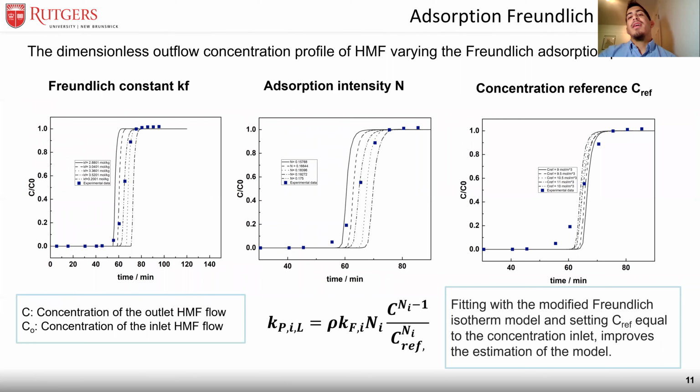Moving on to the sensitivity analysis, a sensitivity analysis of the HMF adsorption was performed in order to investigate the performance of the model parameters and to determine which of these are the most significant. The sensitivity analysis is executed by varying one parameter while maintaining the rest of the parameters constant.